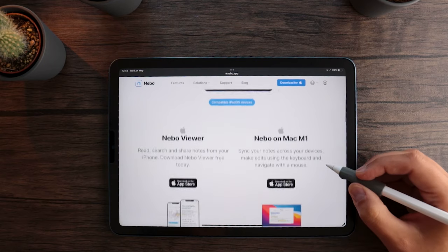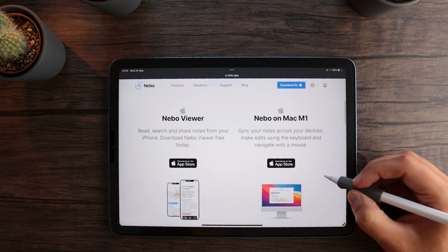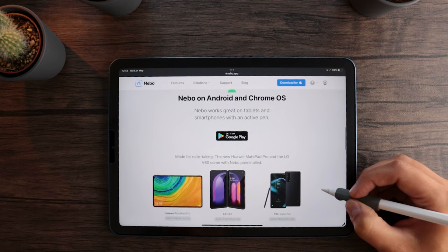Now for pricing. Nebo has a free version available, but you can upgrade your experience for $2.99, $4.99 or $3.99 for the Essentials, Connect or PDF packs respectively. Also, it's important to note that Nebo is cross-platform. You can use it on Android, Windows and obviously iOS.